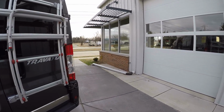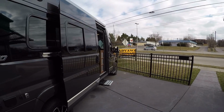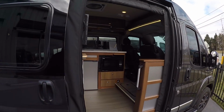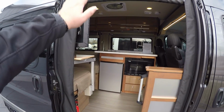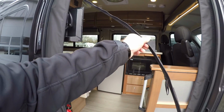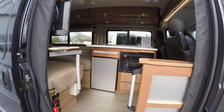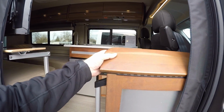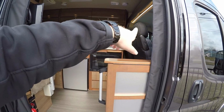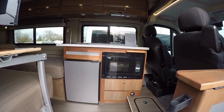This one has about 40,000 miles on it, and it is in mint, brand new condition. We have the really cool roll down screens just like in the new ones, and that has the magnetic strip here so you can get in and out very easily. It has a nice big grab handle. This also converts into a tray table. If you swivel the seat around, it turns into a nice desk or eating area.